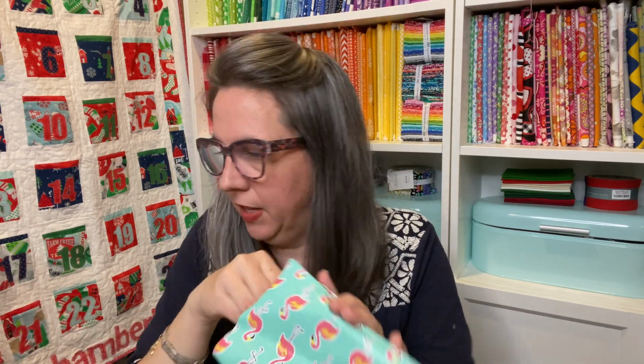Then we're just going to stick with these two. This is all me buying. And then the next two are Stitchy Kindness. I'm super excited. So the next one, this is another package that came.